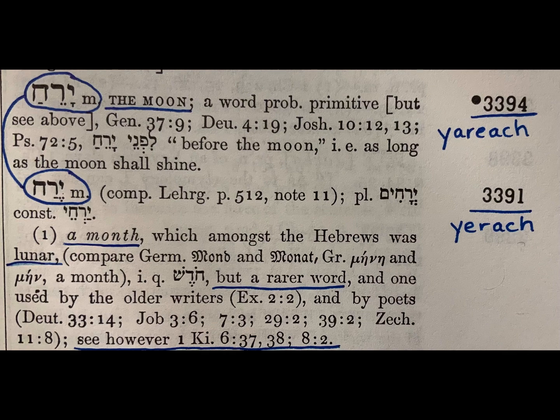The only difference is, see these little dots and dashes under the letters? That is Hebrew vowel pointings. Masoretic vowel pointings is what they call them. These were added later to the Hebrew text. So the only difference is the little bitty dots and dashes and vowel points underneath the words. But the consonants, identical word. All right? While yerach 3391 is translated as both month and moon in Hebrew Scripture, yareach, the word up top, is the Hebrew word that means the moon.